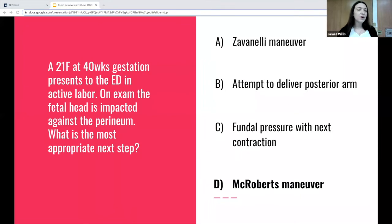Okay, next, we have a 21-year-old female at 40 weeks gestation coming into the ED in active labor. On exam, the fetal head is impacted against the perineum. What is the most appropriate next step? So what is that sign? It's a turtle sign, yeah.